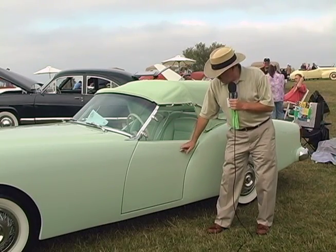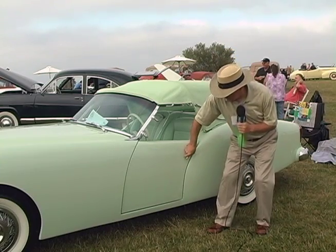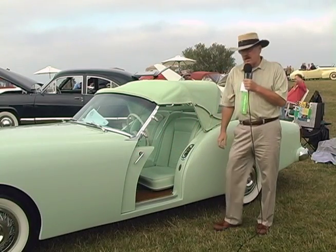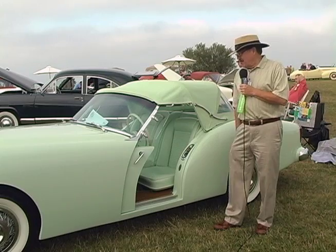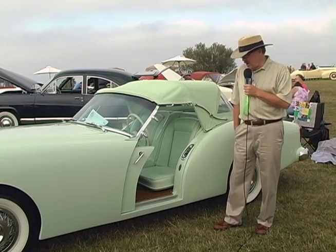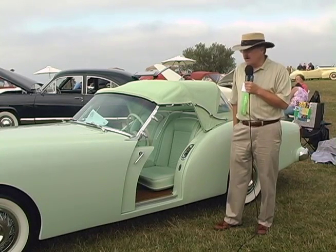Vice versa, when you open it, when you turn the knob down, it activates the spring, and then you can slide the door forward for ingress and egress. It is really unique. It's a great fun car to drive. I do have a really good story about this car.